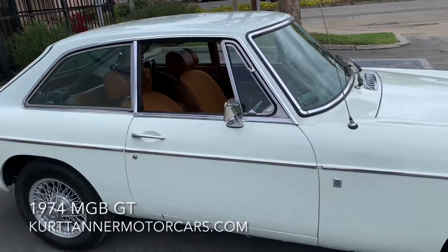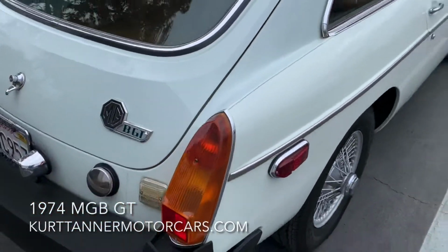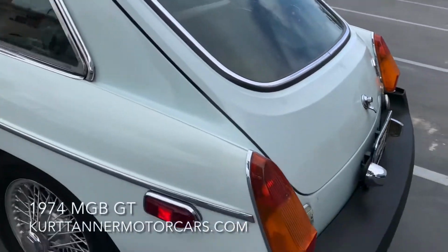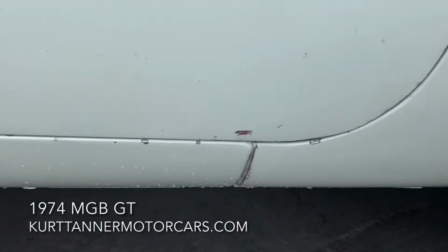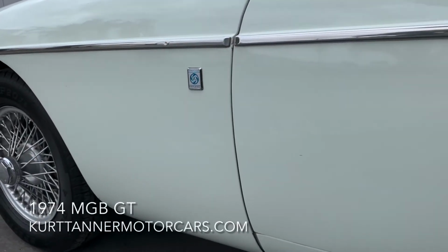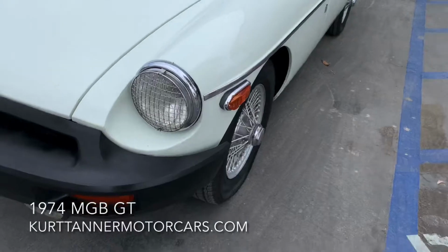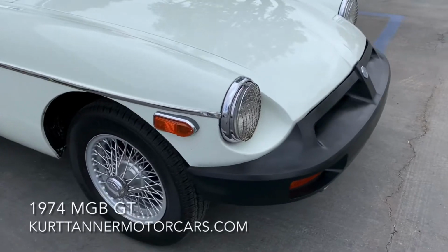These cars are really growing in popularity. Paint on this car is very, very good. All the chrome work is great. These are all the original rubber bumpers. I mean, this car is in spectacular original condition for what it is. No rust, no issues going on. Couple little chips down here where you get in and out of the door, but you can see the finish on this car. It's just this bright, glowing, crisp white paintwork. Rubber's great all the way around. The chrome works nice. It's quite a nice little GT.